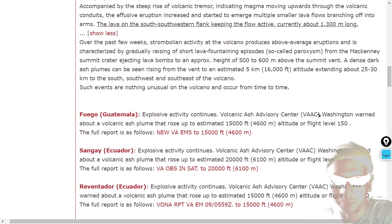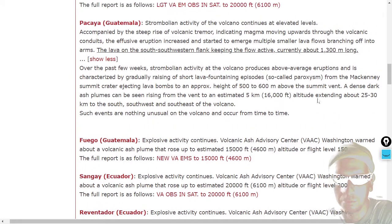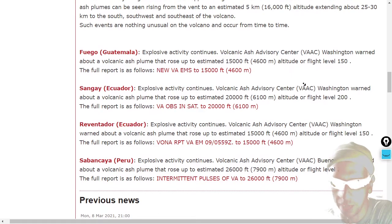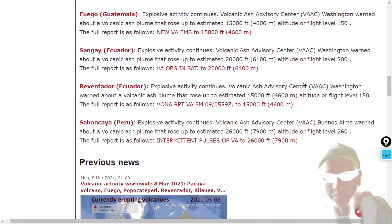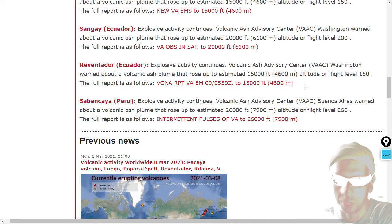Fuego in Guatemala exploding. So a second Guatemalan volcano there, Fuego, 15,000-foot ash plume. Sangay exploding in Ecuador, 20,000-foot ash plume. Reventador exploding in Ecuador as well, 15,000-foot ash plume there. And Sabancaya, one of the most active volcanoes in the world, back to exploding, 26,000-foot ash plume.